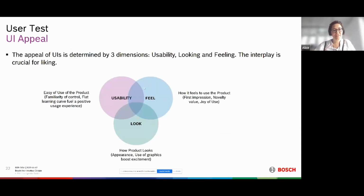What we learned at first glance was that 3 dimensions principally determine the appeal of these UIs. One was the usability, of course, to understand how familiar the control is and how flat the learning curve is, and how it impacts this positive usage experience.